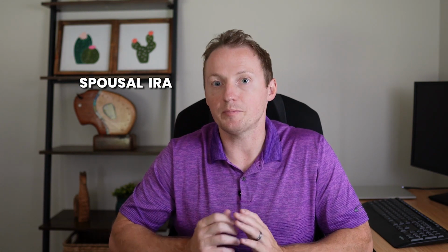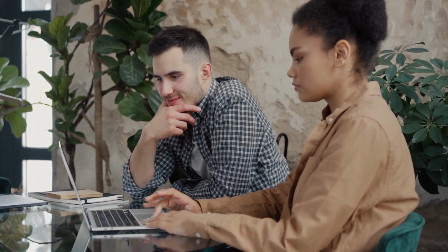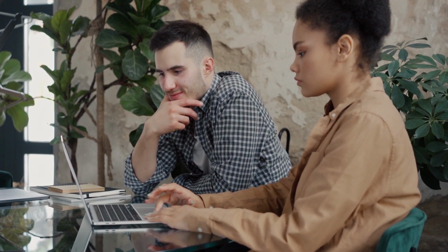So he uses the simple steps in the next section to maximize not only his own Roth IRA via the backdoor, but also his wife's spousal IRA. As mentioned earlier, even if your spouse doesn't work, he or she will be able to maximize their own spousal Roth IRA account each year.